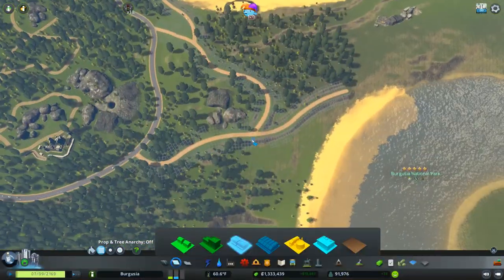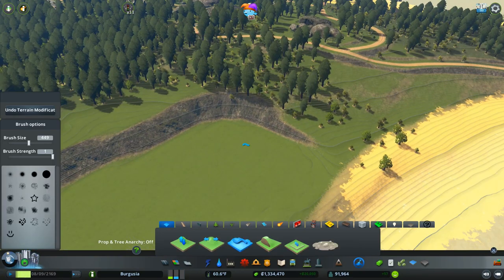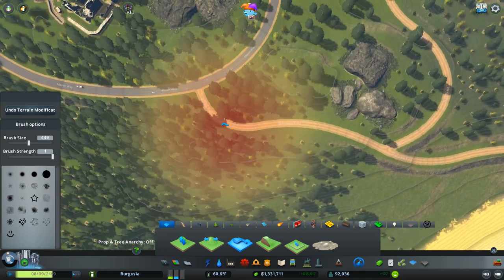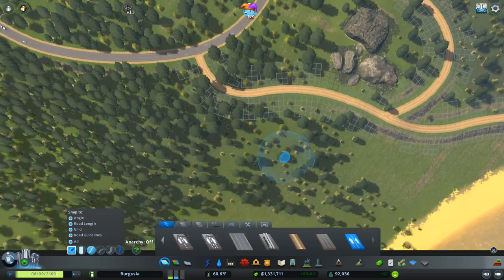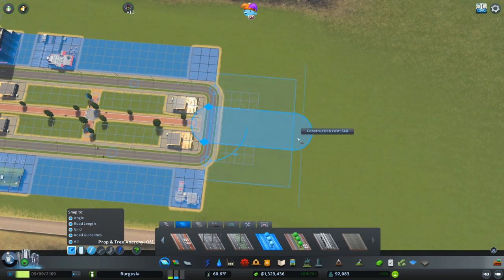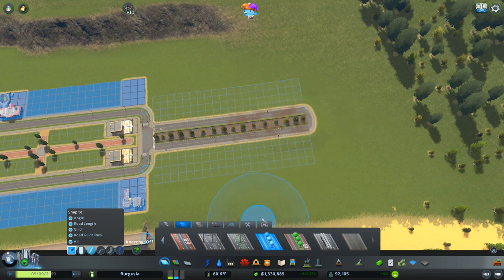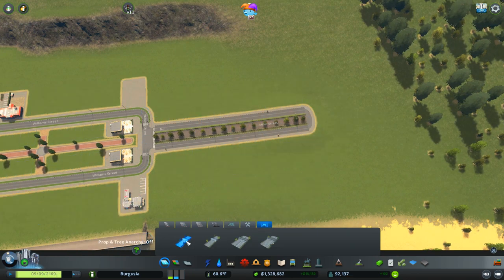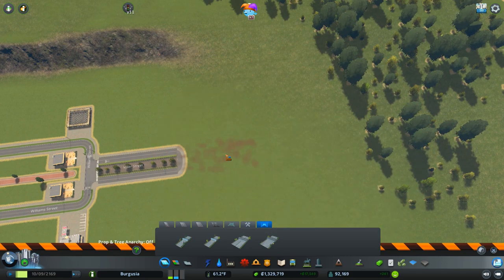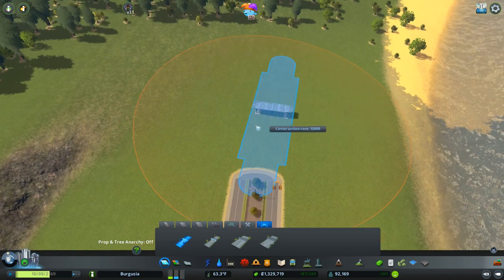And then as we approach here, this is the actual national park itself. Soften this terrain out here. And then we'll create another road connection to enter the national park. The national park itself actually has a toll gate on it, so we're going to want to make sure we include another toll gate here as well. So we'll go with the two-way small one. I think we'll actually bring this back just a touch as well.